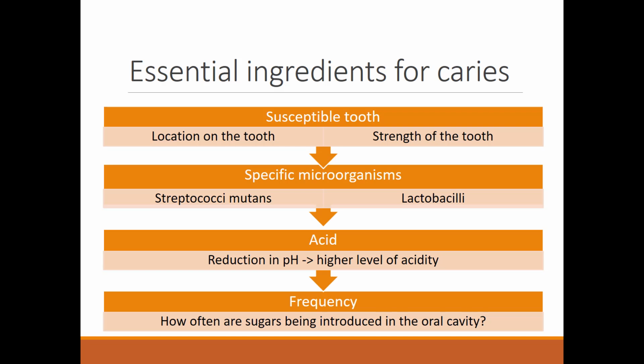So if you think about your back teeth, they are going to be more susceptible because they're a little bit harder to clean. Maybe the insides of your bottom teeth are more susceptible because that's where the saliva pools. That's where the food can be difficult to remove. We think about the strength of the teeth. Were they developed fully? Do they have soft spots naturally? Do they have restorations? Are these restorations faulty? Those are all the concerns we're going to be having when we're looking at somebody's mouth and trying to determine what their risk factors are for caries.